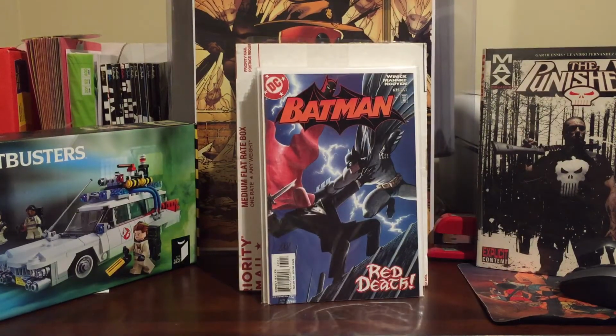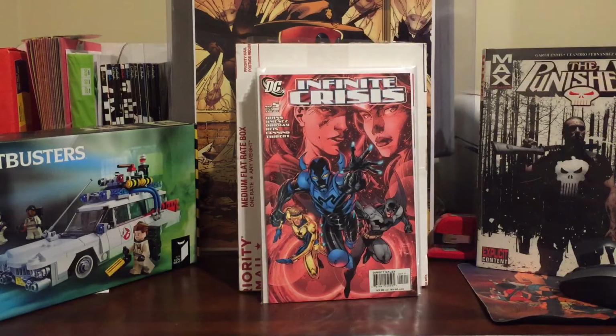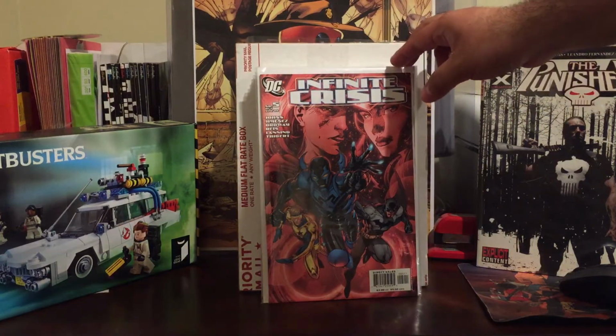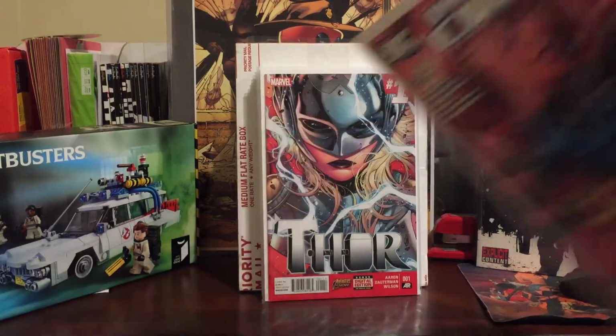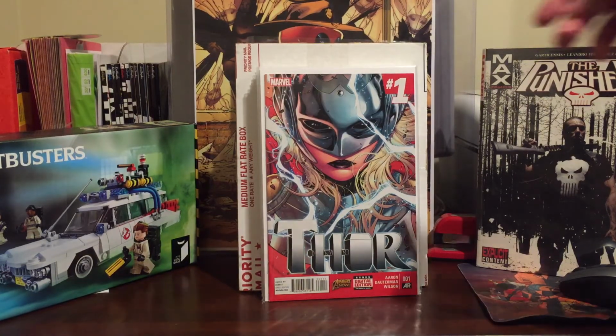Check that out. Batman number 635. This book was hot for a while. I don't know, it might have died down a little bit. Infinity Crisis number 5. This is the first Jaime Reyes Blue Beetle. Check that out. This book I know was kind of heating up at the time. This was right after this book had come out when I went to the con, and I didn't want to bother looking for one, but check it out.